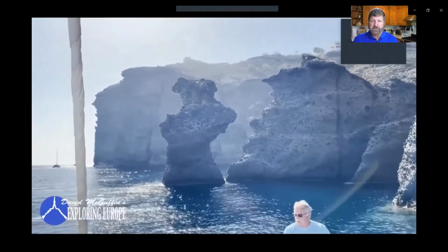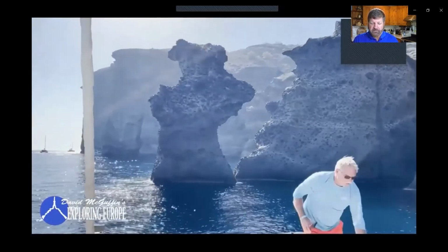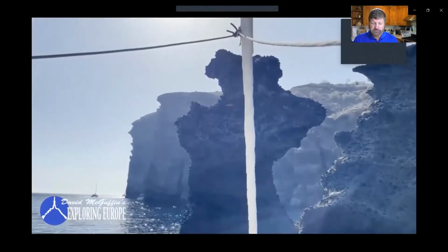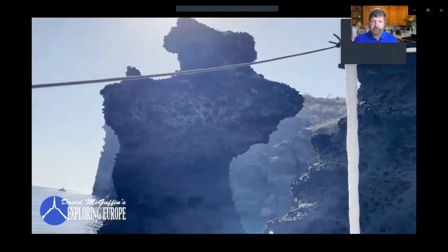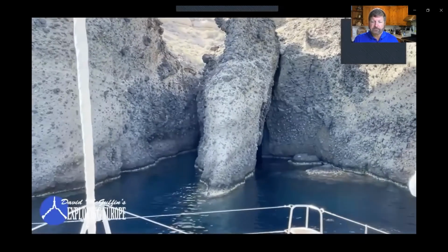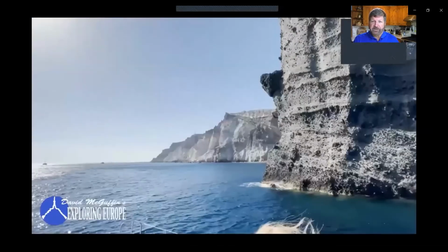This is nearing the end of the day. We're right below the cliffs of Ia, pulling up into this cave here before we take a swim stop. Going in a moment into the Caldera. There's some caves here as well. Sorry, Leslie. A great experience to do this sunset cruise.